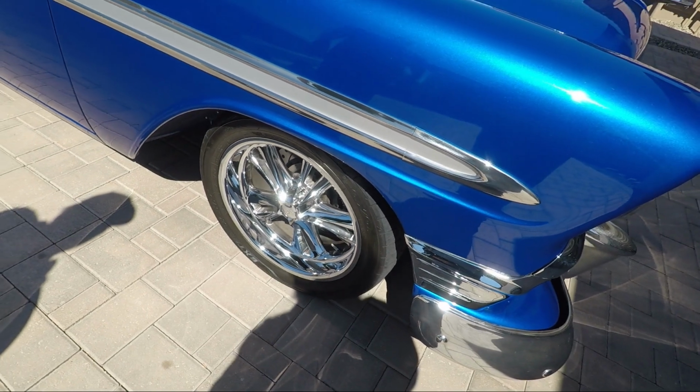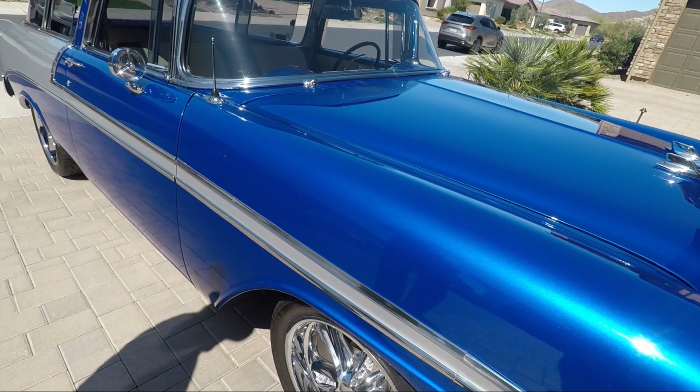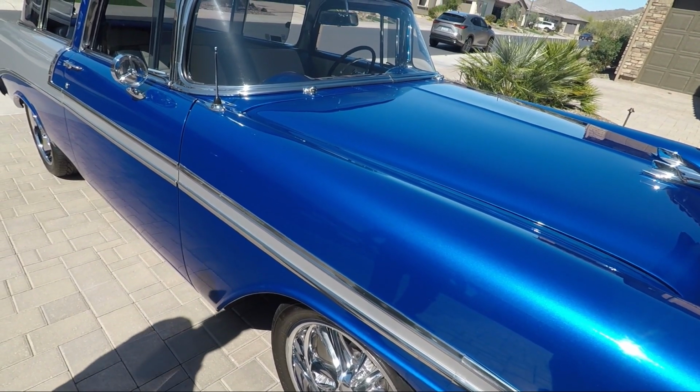Does it ride really well? Yeah, it's a little stiff. We put Ride Tech suspension on it. It's got like 40 different adjustments. It's crazy. I don't have it perfect, but it rides pretty good on the highway.